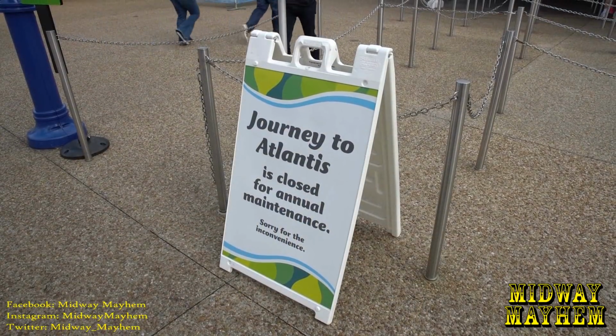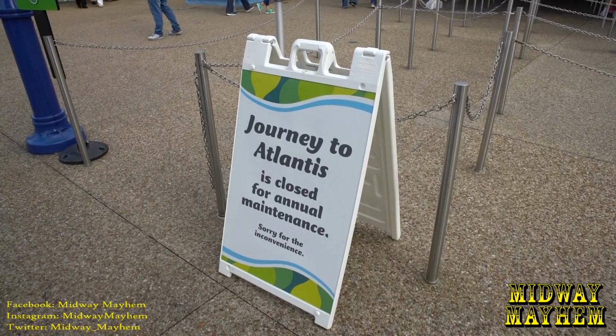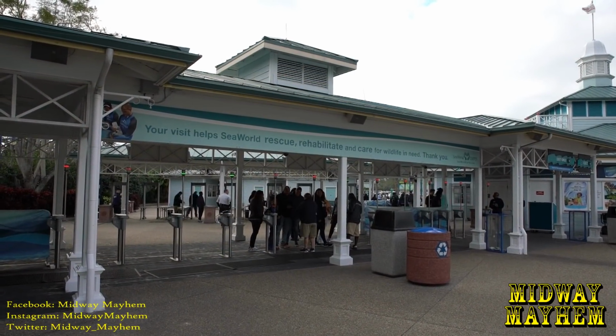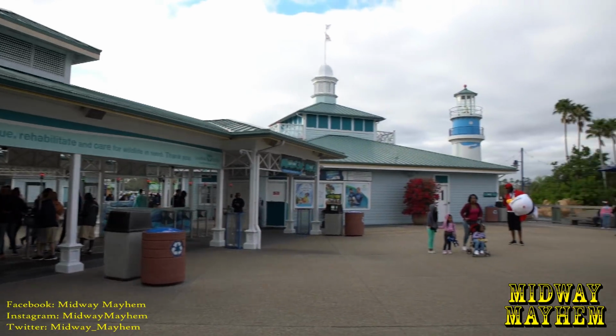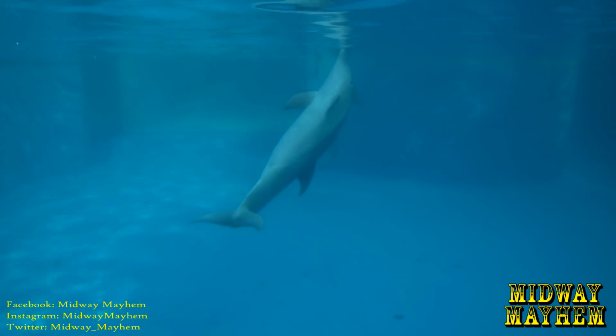One of the first things that I noticed is right outside the ticket booth we have Journey to Atlantis. It's closed for maintenance right now. Well, the wait to get through security and ticketing was non-existent, and we are on our way inside the park now. And of course we have to check up on our friends in the Dolphin Nursery. They're having a little fun today.